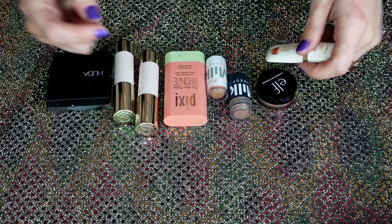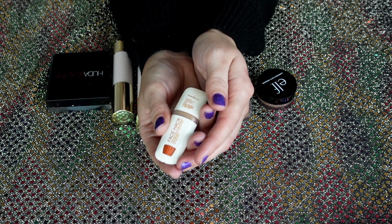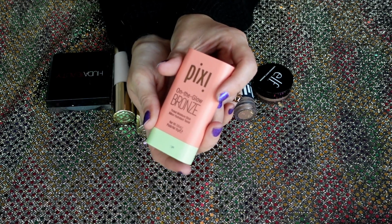Let's see, the ones that I don't want, this face hack from Freck, it's okay. It's just a little too sheer for me. So it's not my favorite. I'm gonna declutter it. Same with this Pixie On The Glow bronze. This is just a little too sheer, a little too subtle, not my favorite.